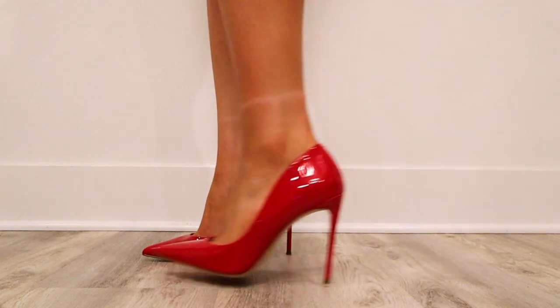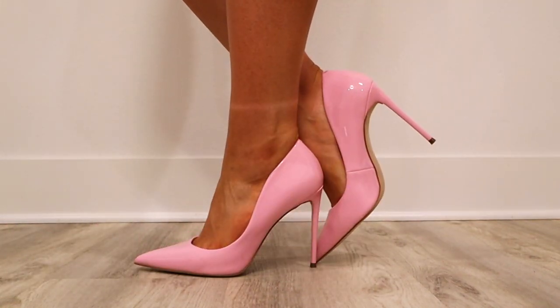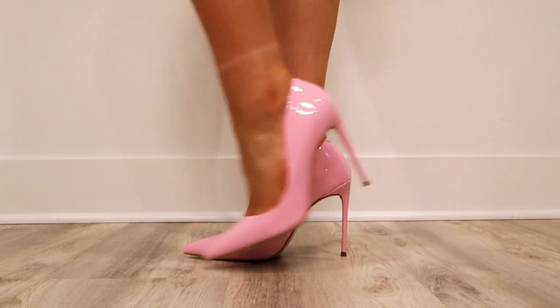And I don't know about you guys, but Steve Madden has always been very comfortable for me, and for how high these are, they're pretty comfortable. So again, this is just such a fun color to have in your closet. I didn't have anything this color. So I could totally see myself wearing these pumps for a date night, or wearing a white sweater dress and then having these on, or just wearing an all black outfit and having these shoes be my pop.